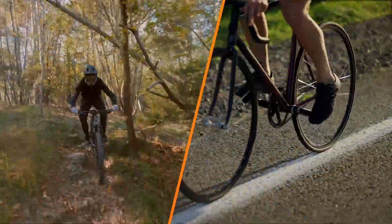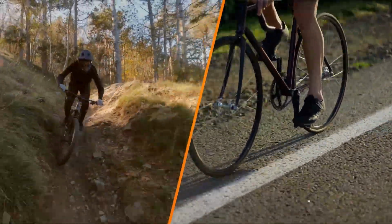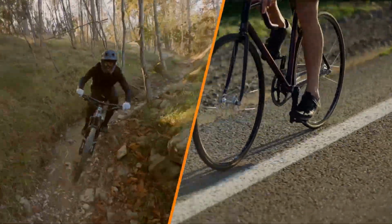Bikes are one of the best ways to explore the world. Stay fit and enjoy an adventure on two wheels. Whether you're cycling for fun, fitness, or competition, choosing the right bike can make all the difference.